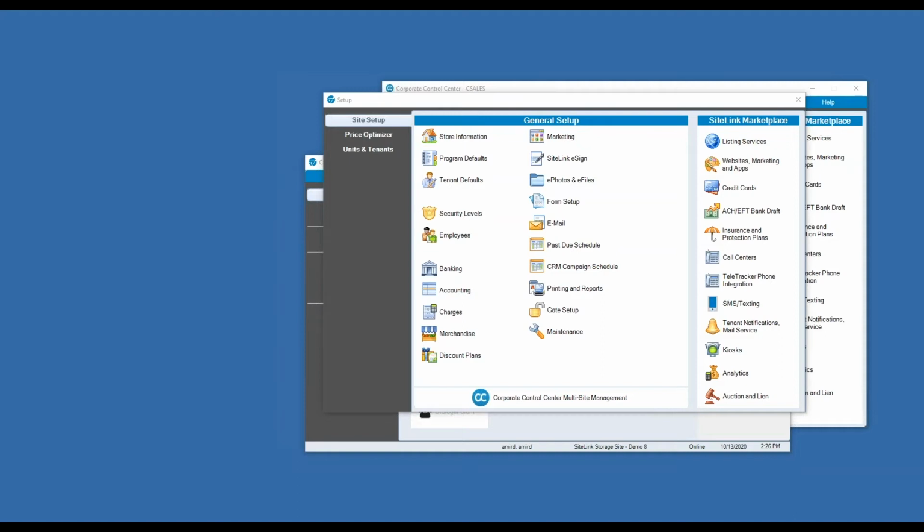And we use the proof of insurance in the insurance setup. That way we can load the proof into SiteLink so we know whether they have our insurance, whether they have proof of insurance, or whether they have no insurance. And they're the ones we're going to focus on.